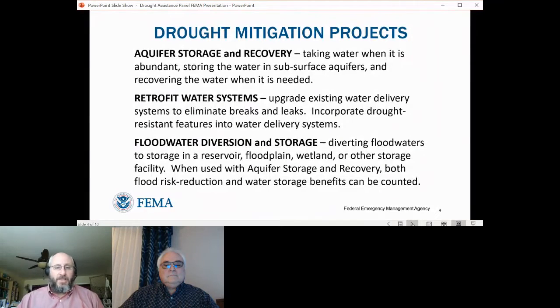Drought mitigation projects. There's a handful that FEMA hazard mitigation assistance grants can support. I listed the biggest three right here. Aquifer storage and recovery, taking water when it's abundant and putting it into an aquifer so that we can withdraw it later. Retrofit water systems. Many systems, but especially older ones, can be leaky. They can be unreliable.